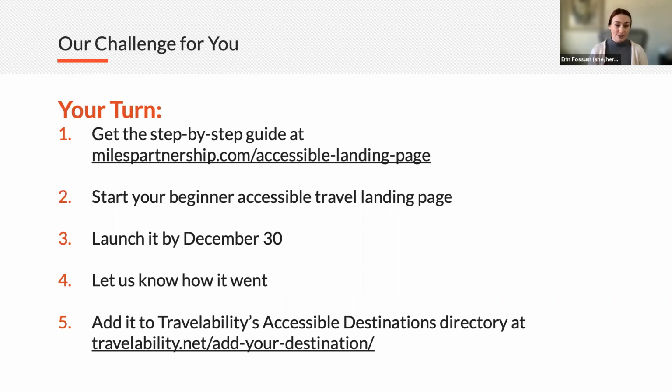Once you do accomplish it, whether it's within that 30 days or a little bit longer, whatever you need, make sure that you add it to the Travelability Accessible Destinations directory. And you can find that at travelability.net/add-your-destination. And that URL, just like the other URLs I have mentioned so far, is available in your chat.